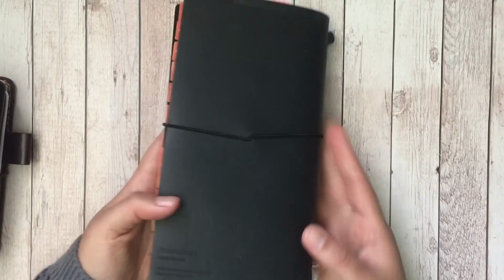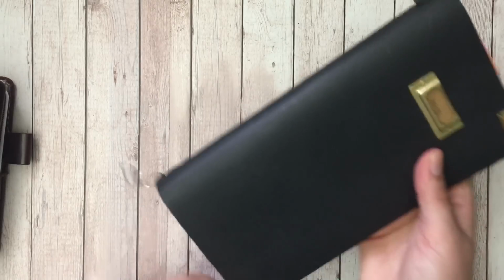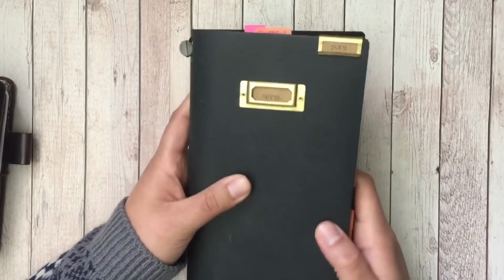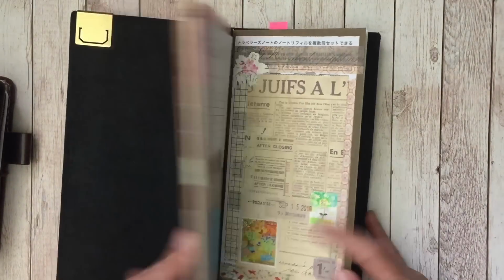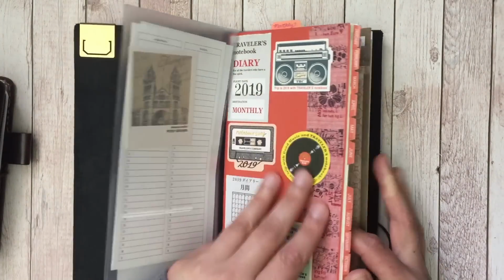And then we have my black Traveler's Notebook by Traveler's Company in regular size. And this was supposed to be my novel for 2019. This is what I'm working on right now. So in here I have 2 inserts. This first one is the monthly 2019 calendar.